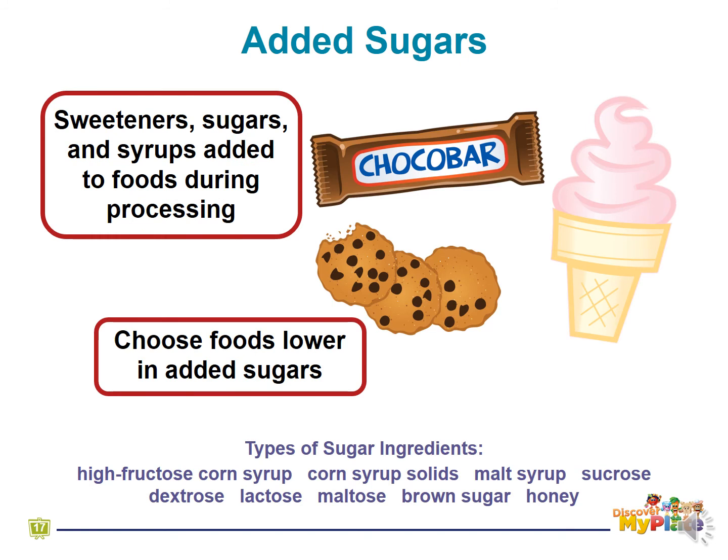Added sugars are sweeteners, sugars, and syrups that are added to foods during processing. Most Americans eat too many foods that are high in added sugars, such as sodas and other sweetened drinks, candy, ice cream, cookies, cakes, and sugary cereals. Check the ingredients list on a food or beverage package. If a form of sugar is listed among the top 3 ingredients, the food is probably high in added sugars.